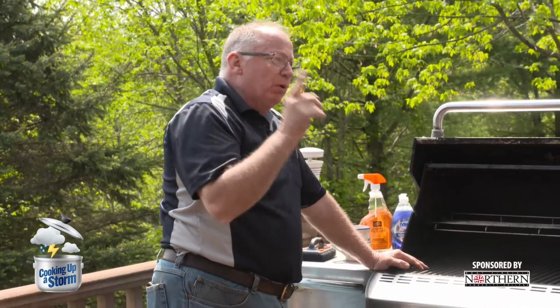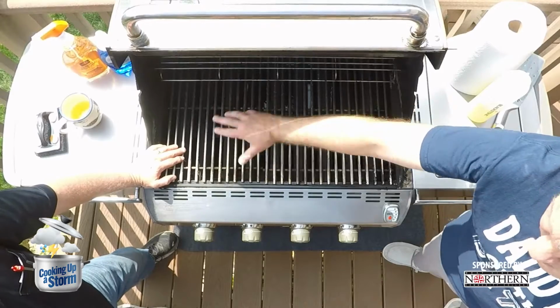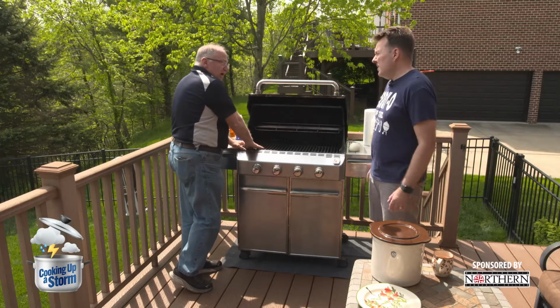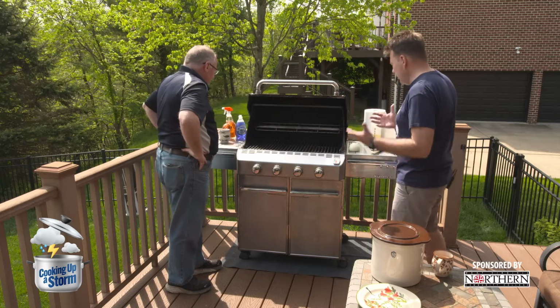You can cook with any one or any combination of 2 or 3. You could have this on high and then put your meat on here where it's not even turned on. It's still getting it, but low and slow. If you're trying to hold it for a little bit, put it over where it's not going to be getting that hot. And when we get to the griddle, I do a lot of that too.